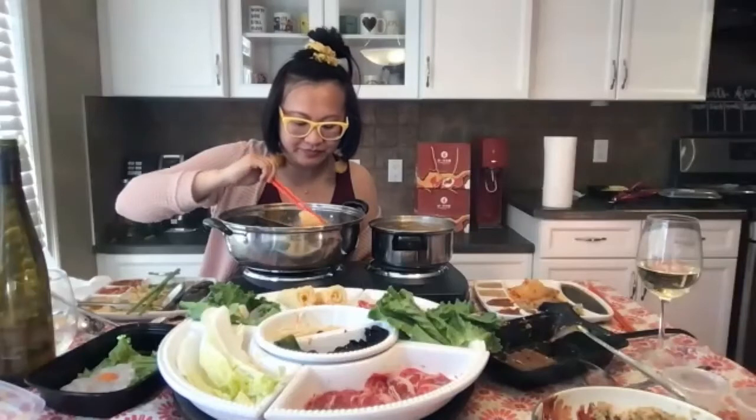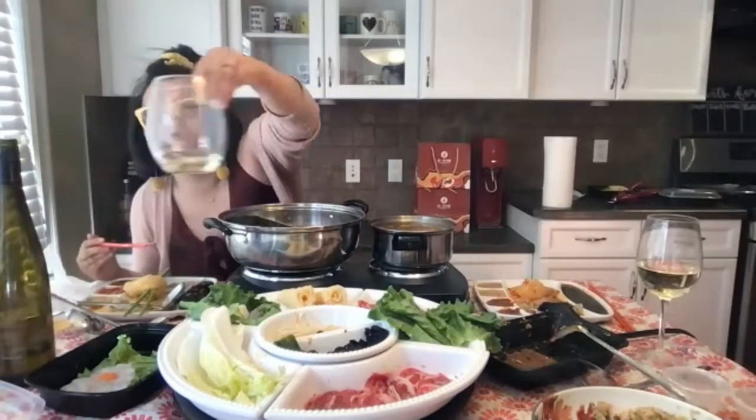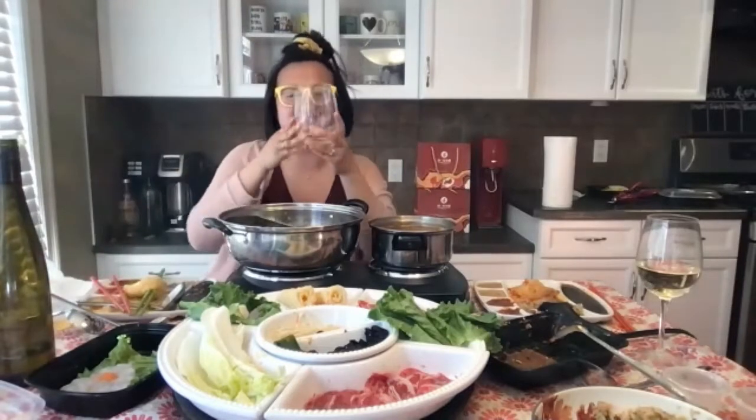I just bought these the other day. Oh, nice. That one? Yeah. I like that. I have this one. You can't see it right now. I think it says meow. I like when you buy one glass to show your personality. Meow, like a cat.